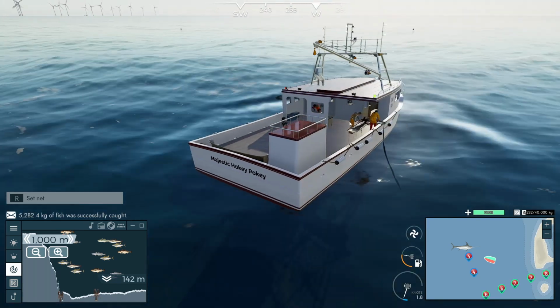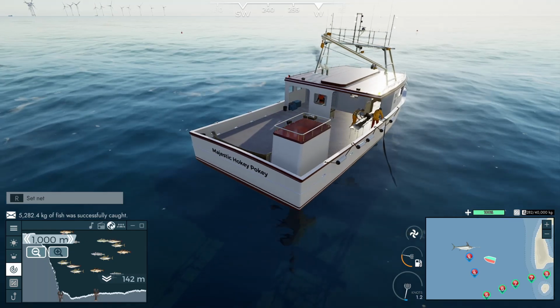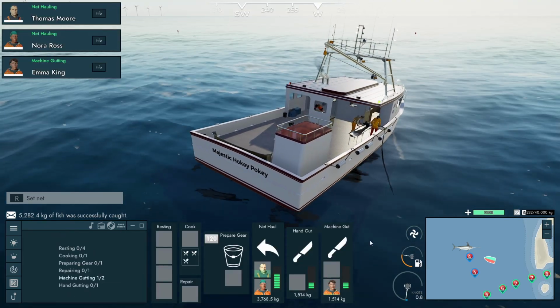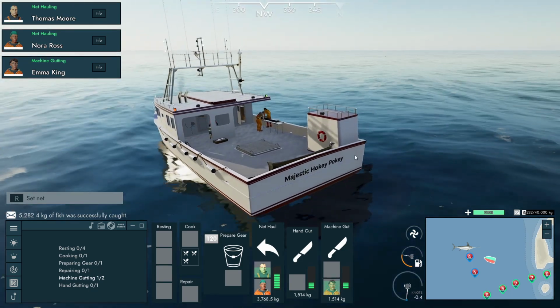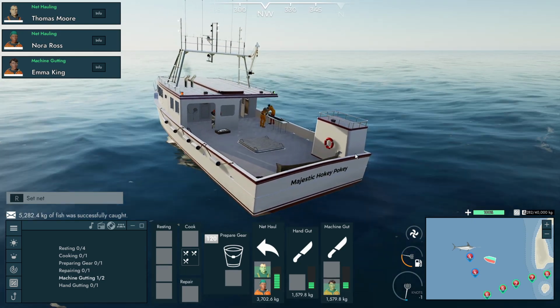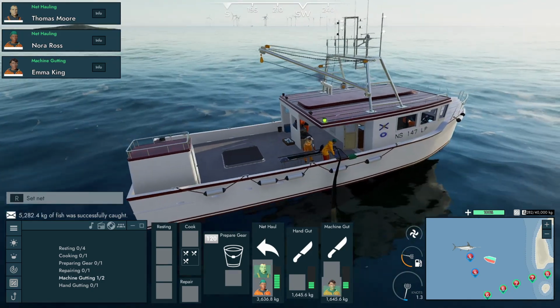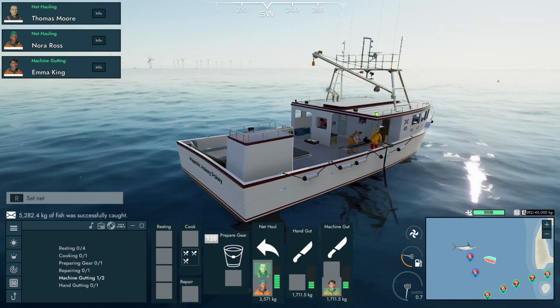Okay. Good to see. Right, how's that going? See, she's already gutted heaps more, so much more. It's 15,000. It's a really valid investment, I think. How are these guys going? Dragging that net in. Hopefully all right.